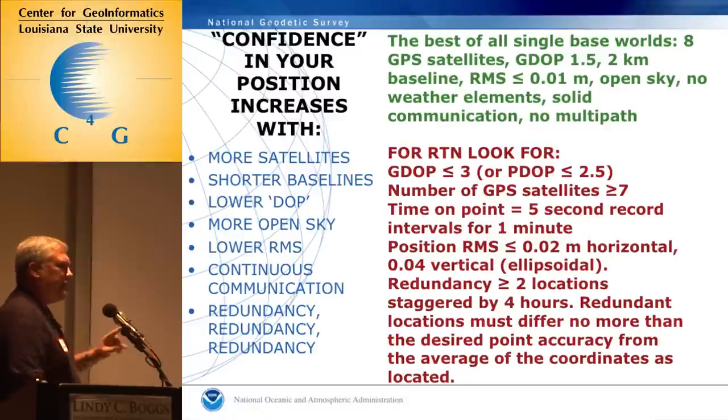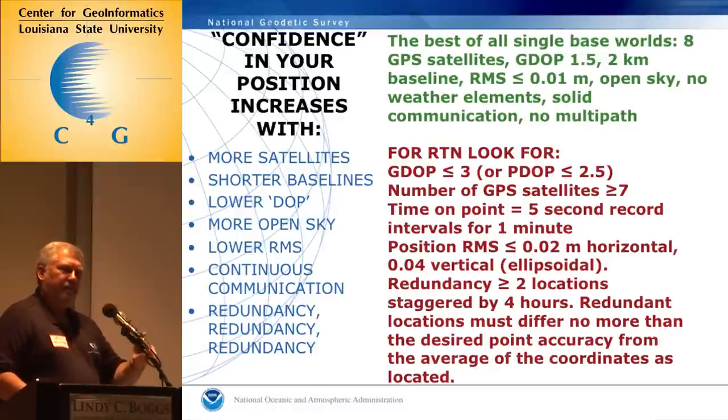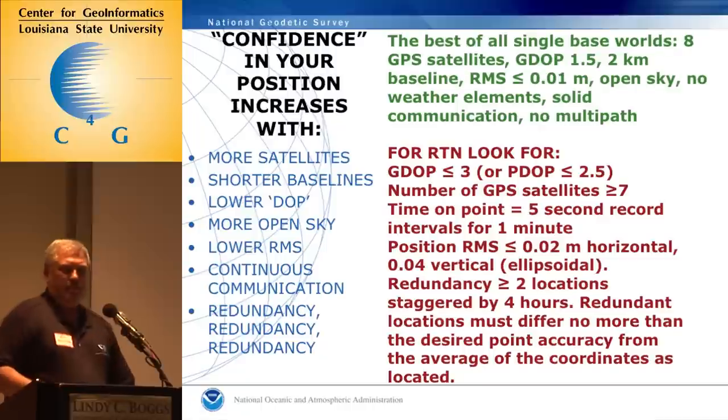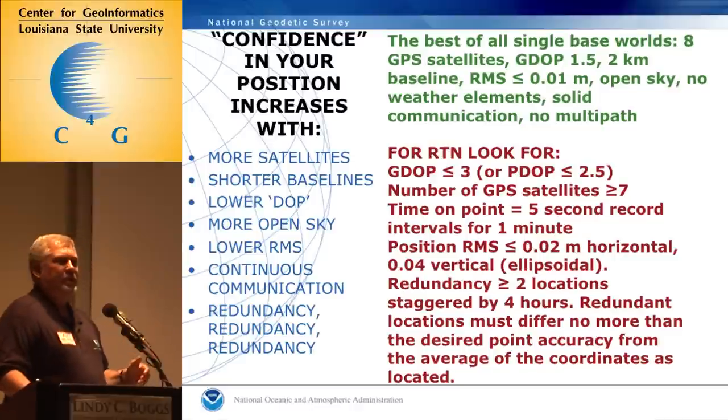The key to real-time positioning is you will never have confidence in a real-time position unless you have redundancy. Okay? You will never have confidence in a real-time position unless you have redundancy. That's the only way to have confidence in a real-time position. Even if you meet all that criteria, you don't know. For some reason, you'll get a bad position sometimes.